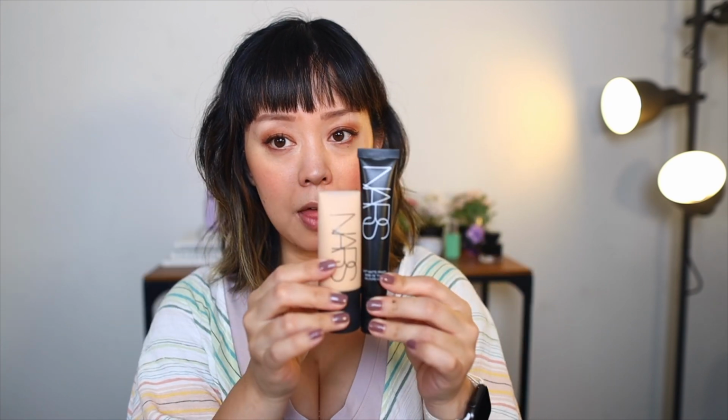I'm in Punjab medium 1, and this together pairs really beautifully, especially if you have drier skin. This is going to be a good combination for really dry skin, for skin that maybe has a little more textural issues or that you tend to break up around your nose.